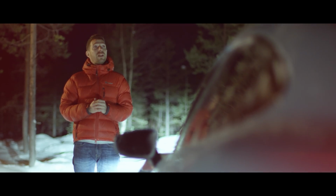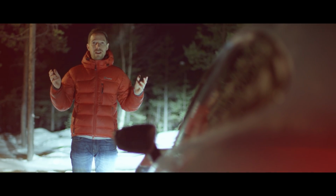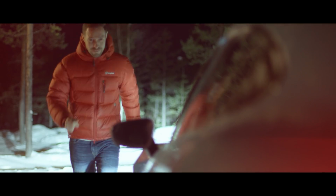We're in Finnish Lapland. It's about 8 o'clock in the morning, which means midnight effectively, and it's minus 10 degrees. My ears are about to fall off, so I'm going to get in the car and do some driving.